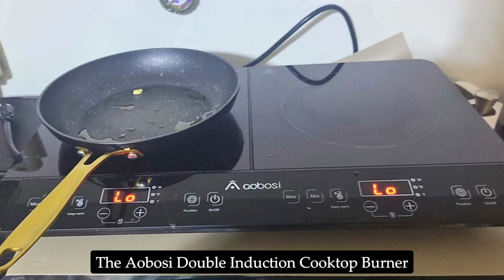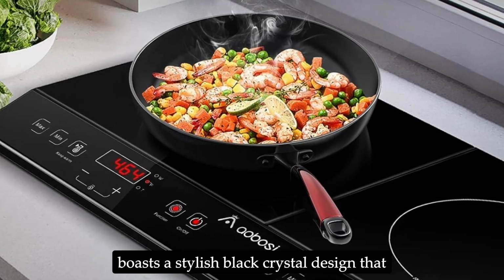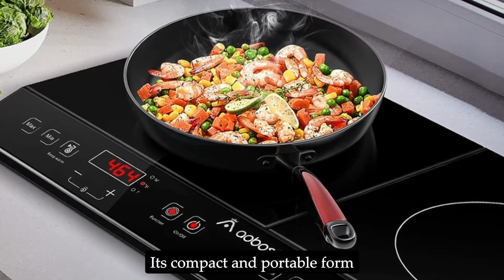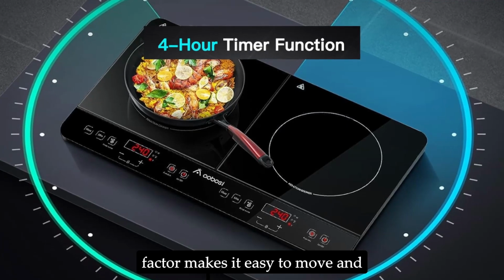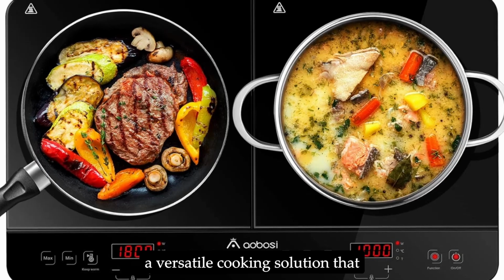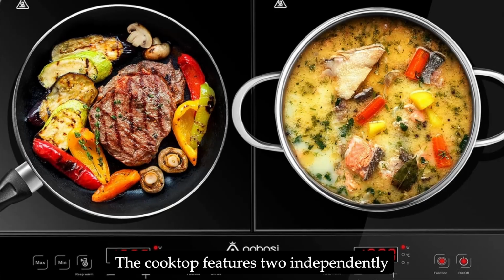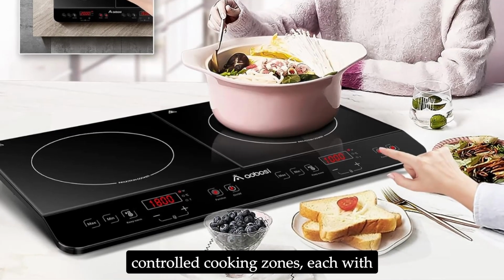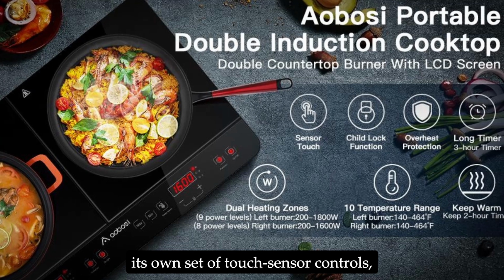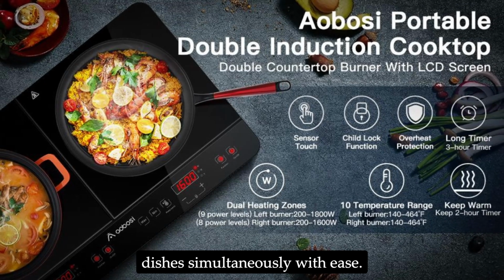The Aobosi Double Induction Cooktop Burner boasts a stylish black crystal design that complements modern kitchen aesthetics. Its compact and portable form factor makes it easy to move and store, perfect for those who need a versatile cooking solution that can be used in different locations. The cooktop features two independently controlled cooking zones, each with its own set of touch sensor controls, allowing you to cook multiple dishes simultaneously with ease.